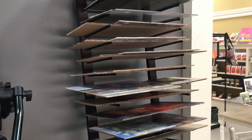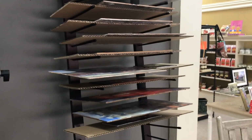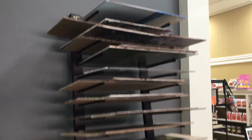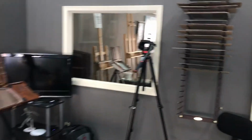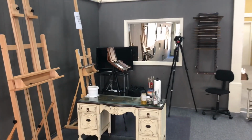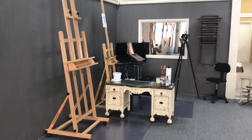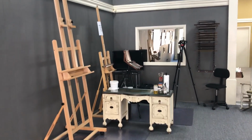But it's fantastic to be able to store this many paintings and let them dry without having to put them in some dingy place in the back. A lot of people have commented, it's just a really nice piece of furniture. It just looks good. If I take a step back and show you my entire painting area, that panel ladder is pretty awesome.